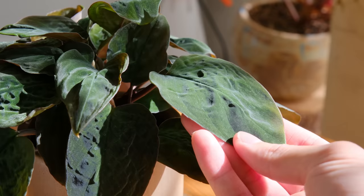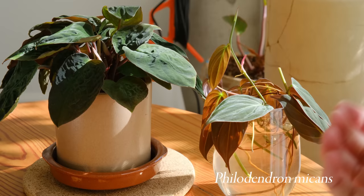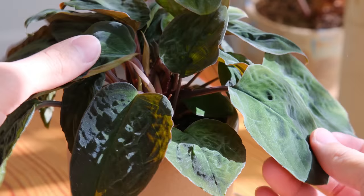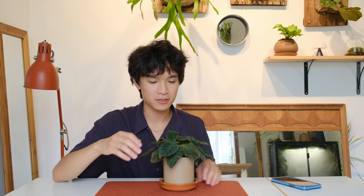When this is underwater, the leaves are a glossy red color, but when it's grown out of the water, it is a velvety dark green, kind of like a Philodendron micans. It has a red undertone and really nice dark green foliage. It is velvety and soft. Also, these stems are red, which adds something interesting to it as well.